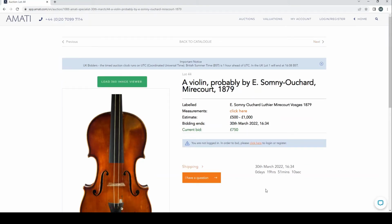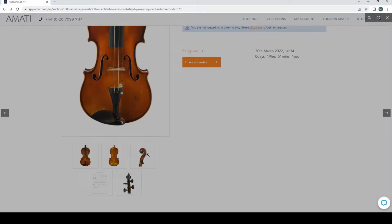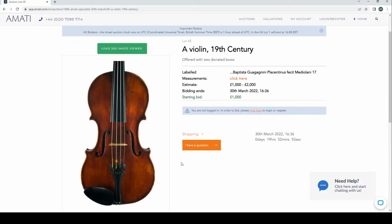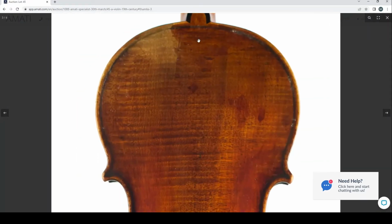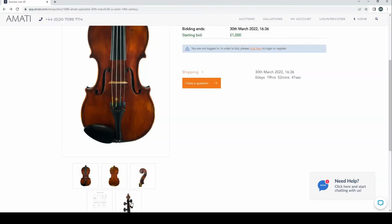Violin probably by E. Somni Usha, Mirecourt 1879, current bid 750. And a violin 19th century, with 2 bows. Starting bid 1000. No bids so far. I remember this one as well being really long and narrow.